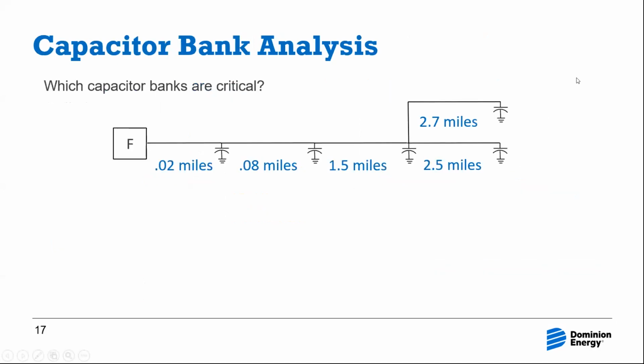Another thing we did was with our cap banks. Due to budget issues and timing constraints, we went for a few years where we were letting our cap banks kind of deteriorate. If we had a cap bank where a fuse blew, we weren't necessarily going out and replacing the fuse and getting it back online. So our folks came to us and said, if we were to go out and do some inspections, which ones should we be looking at? Which ones are the critical ones?